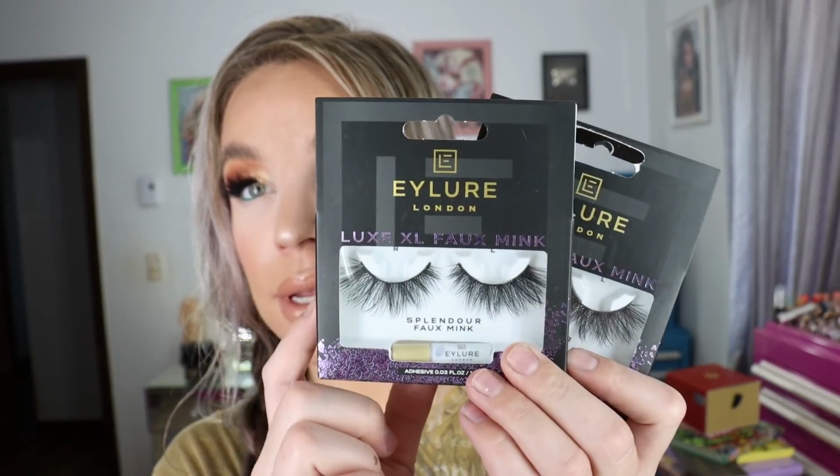And then Eyelure London was doing a buy one get one 50% off on their eyelashes. So I got 2 of the Luxe XL Faux Mink in the style Splendor, and these are just my favorite eyelashes. I really enjoy some of the styles from Lily Lashes as well, but those are pretty pricey in comparison, so I love to stock up on these guys, especially when there's a sale, because these I think are around $12 by themselves. So if you can get them on sale, it's better, because that does add up a little bit too, but you can use these quite a few times. There are some pairs where I've worn 10 plus times.